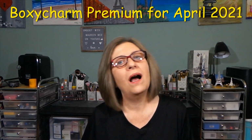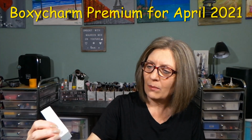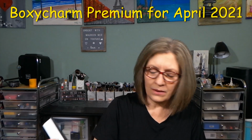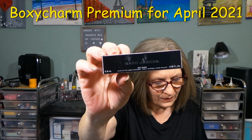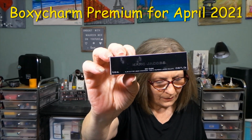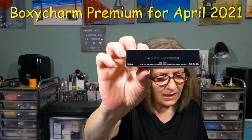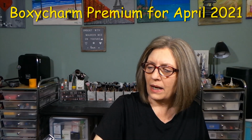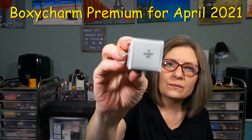Then the 2 things that I'm super excited about. We have a product here from Marc Jacobs. And this is an eyeshadow. Let me see which one. This is Sequins Glam Glitter Liquid Eyeshadow. And this is 78 Shimmy Dip Oreo.